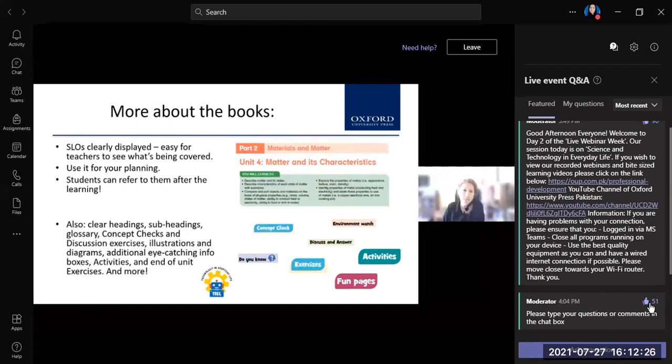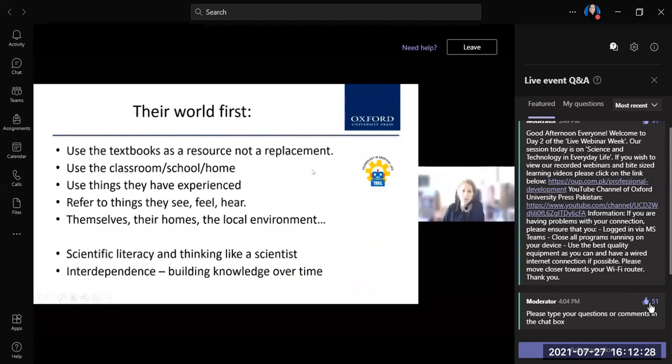Okay, so just to recap on that, in order to deliver science and to deliver an effective science curriculum, you need to start with what the students know.